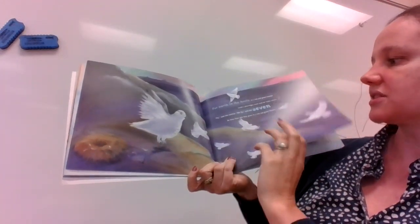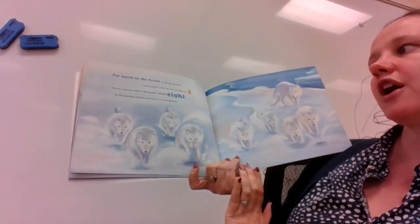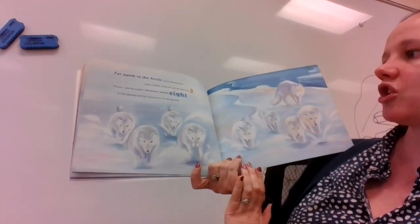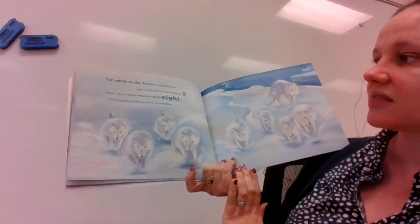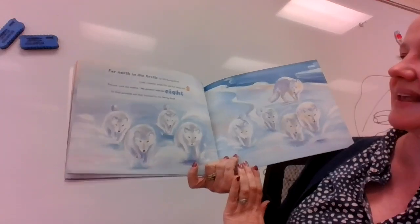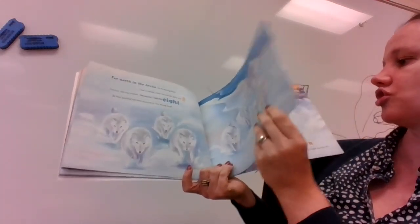Far north in the Arctic, by the Bering Strait, lived a mother Arctic fox and her little kits eight. "Pounce," said the mother. "We pounce," said the eight. So they pounced and they bounced by the Bering Strait.